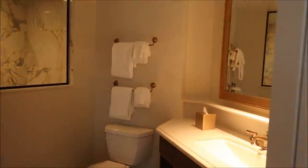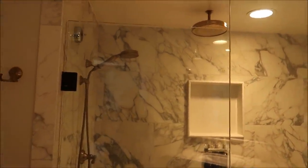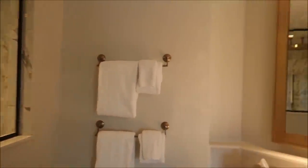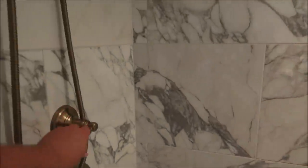A bathroom I really, really like. It is so nice, a nice walk-in shower. Look at that. It's actually big. It's almost bigger than the whole room on the outside. Oh, very pretty mirror. Hi, friends. Looks like we don't got the free shampoo and conditioner. And let's see how the shower works.